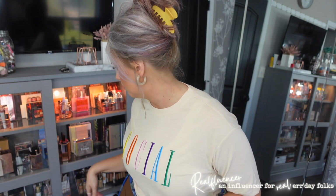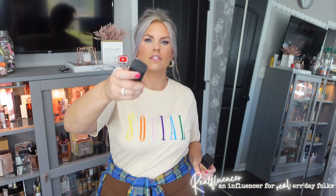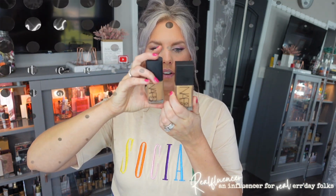I love a lot of NARS foundations, so I wasn't surprised that I liked this, but it did literally become an immediate favorite. I don't know that I can necessarily say that with the rest of the NARS foundations. Maybe the NARS Radiant. Which one is that? This one's probably my second favorite after the Sheer Glow, thank you, after this one.